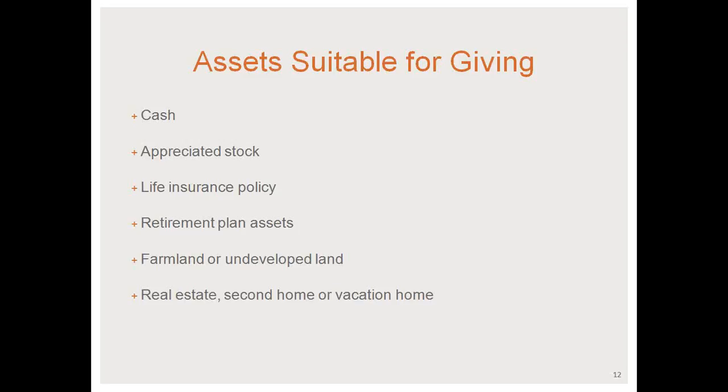So cash is a very important asset to consider, but planned giving is an activity that opens the philanthropic gate, so to speak, to all the other kinds of assets that people own. Through the planned giving conversation, we're hopefully encouraging people to think about assets other than cash for their philanthropy.